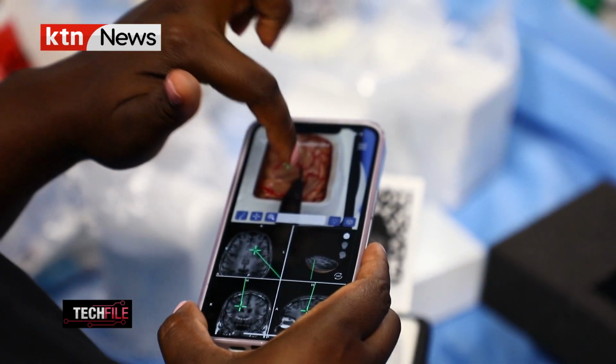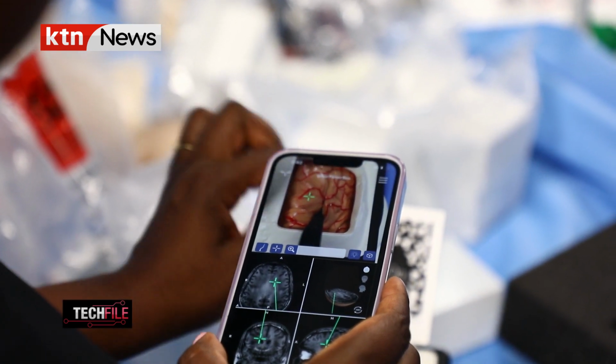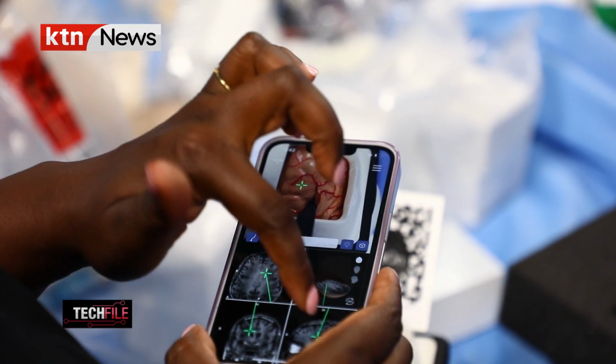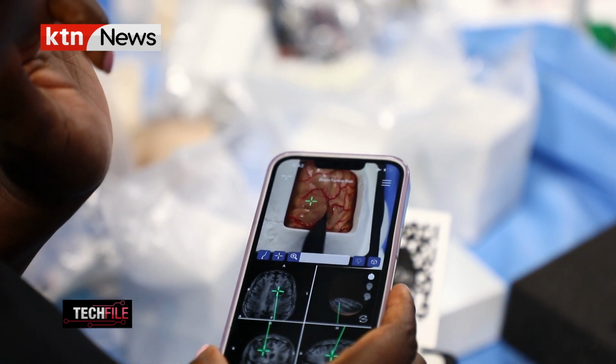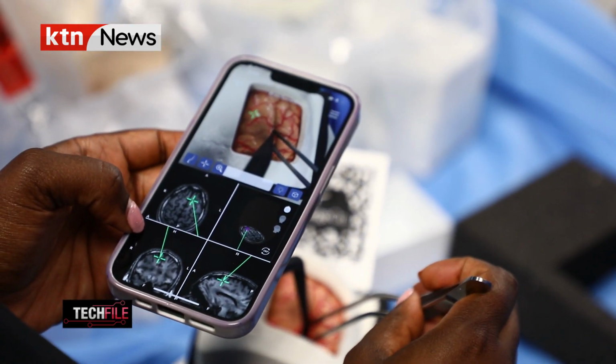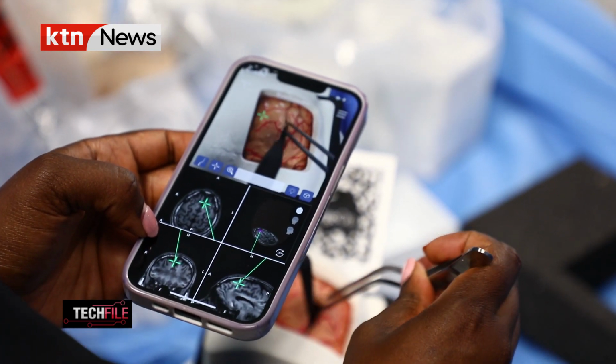Yes. The advantage is that even at home, you can train, you can get the skill training at home before going to the hospital. When I was a medical student, the only opportunity we had was maybe to watch somebody operate on the cadaver. But with this virtual technology, they can practice at home, in their library, wherever they are. It suffices that you have your smartphone.